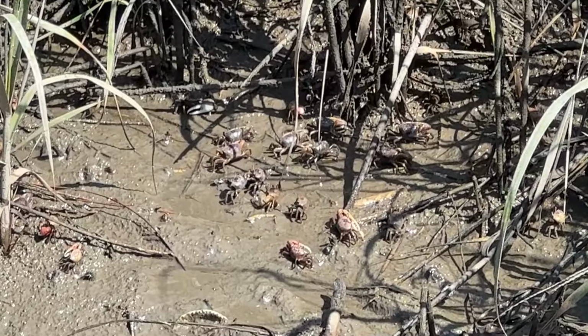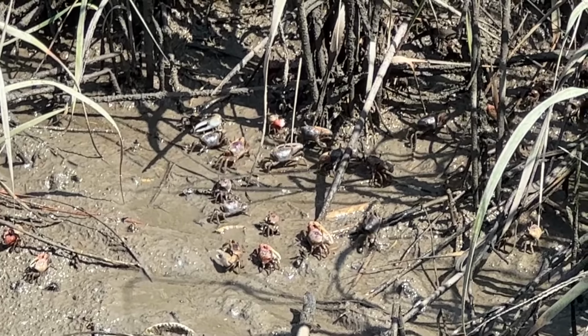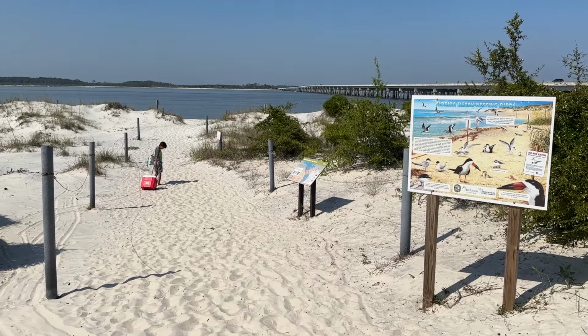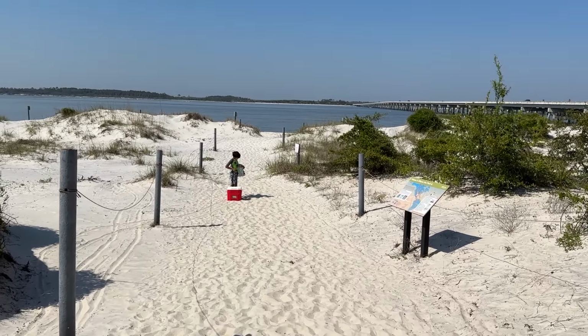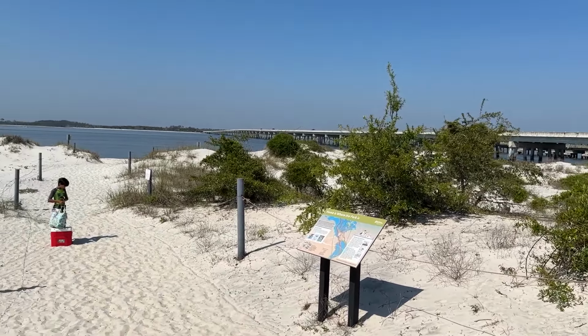Oh, there they are. Look at that. They were so cute. We haven't even gotten out to the beach yet. We're just in the parking lot, and there were fiddler crabs. They're so cute with their one dominant big old clunky claw.